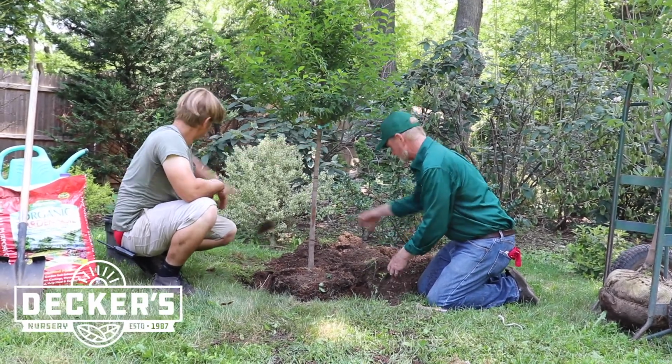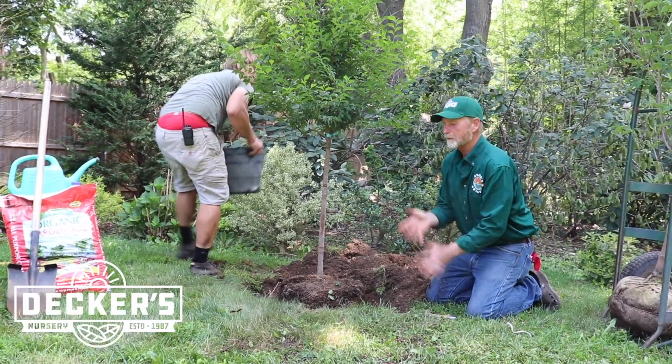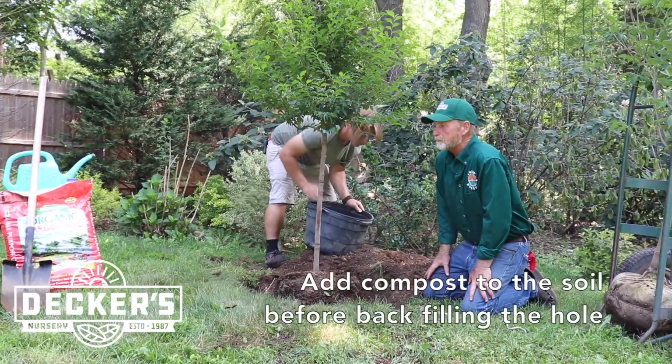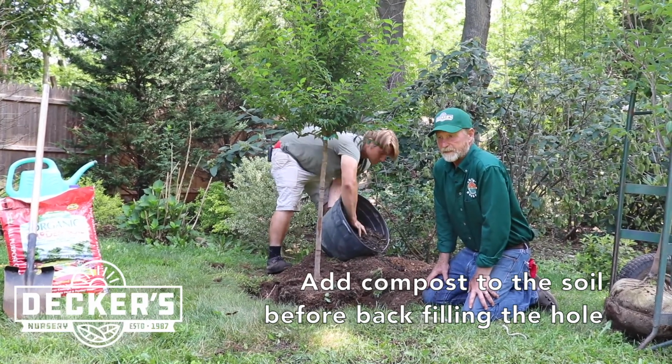I'm sorry, what? Do you want some of this compost in there? Oh, yeah, thank you. So Baxter just reminded me, it's very important that we amend the soil with compost, okay?